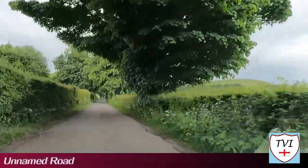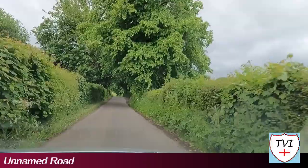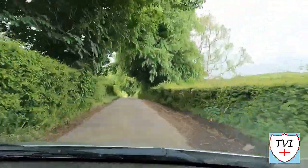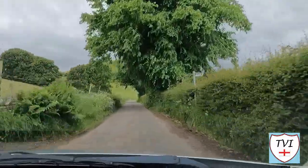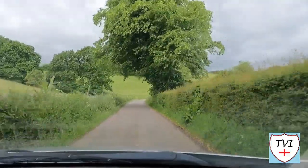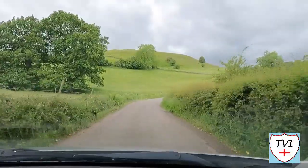Leaving Lead Mill behind, we're now on the narrow, twisty road that links it to Highlow. Elevation-wise, Lead Mill is the lowest point in the parish, so even though there are undulations on this route, you're climbing the whole time. Highlow wasn't recorded in the Domesday Book as a standalone settlement.